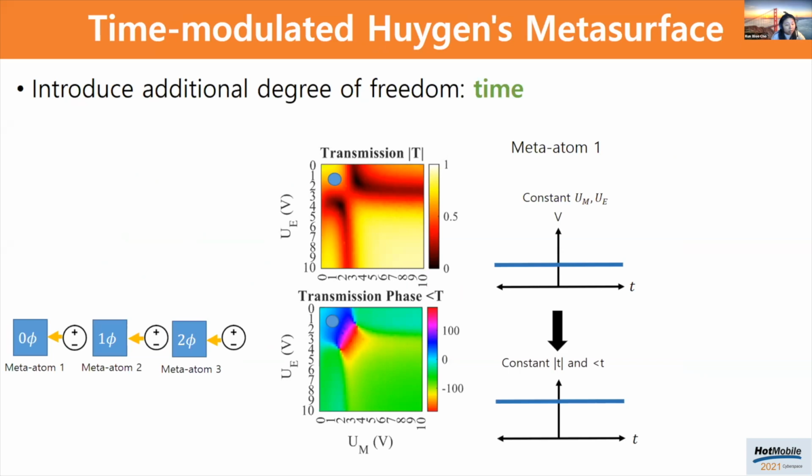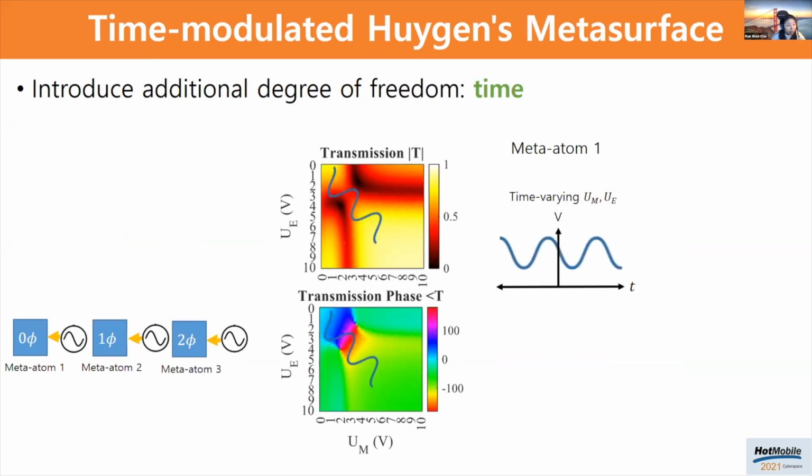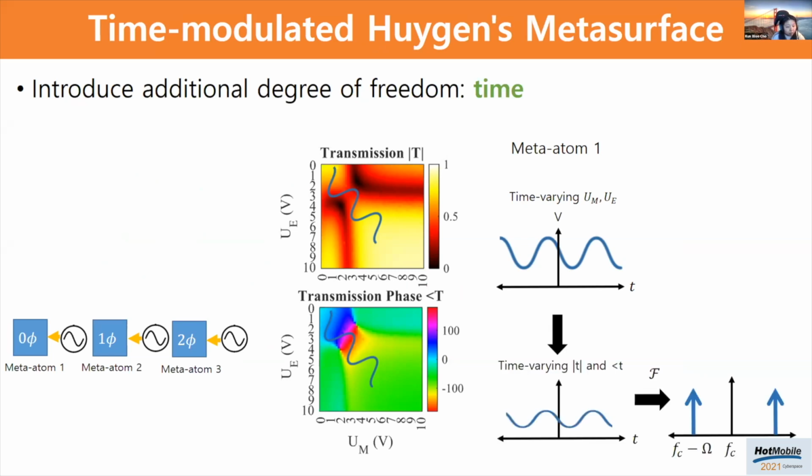However, this also results in a constant transmission signal, where if we do a Fourier transformation of this, we will get an impulse at the carrier frequency and thus are able to steer a single beam. But if we modulate this over time, the resulting transmission would also be time varying, so that once we do a Fourier transformation of this, we will get multiple beams at the desired locations based on how we modulate the time varying voltages.